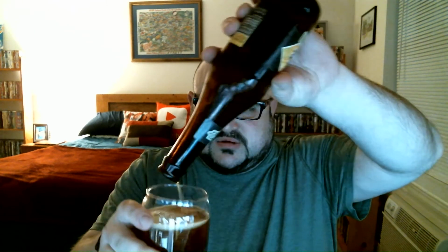Nice caramel color. Very fizzy. Sounds like a soda pop as you pour it in the glass. Lots of streaming bubbles going up the glass. Very small head, which is dissipating very quickly. White, foamy head.